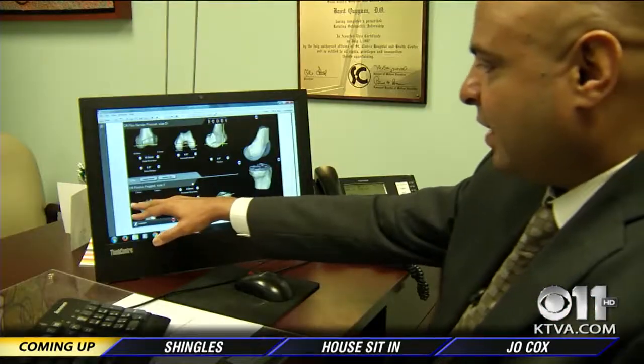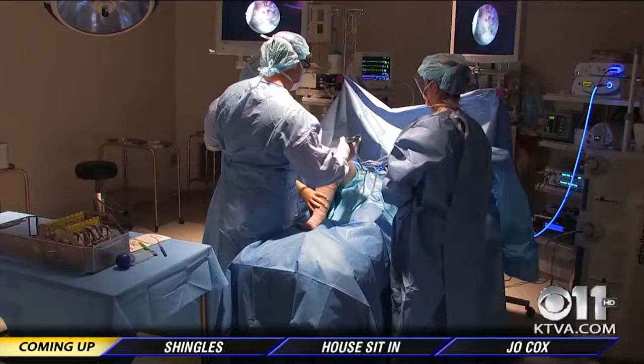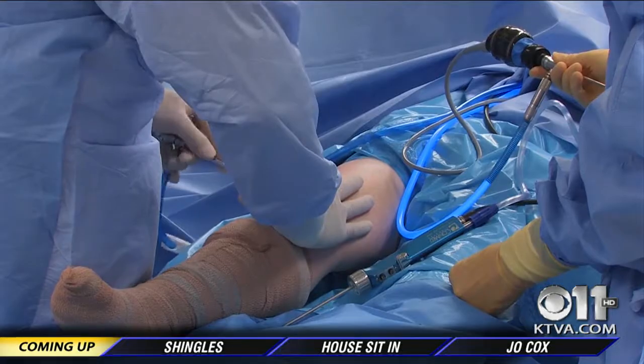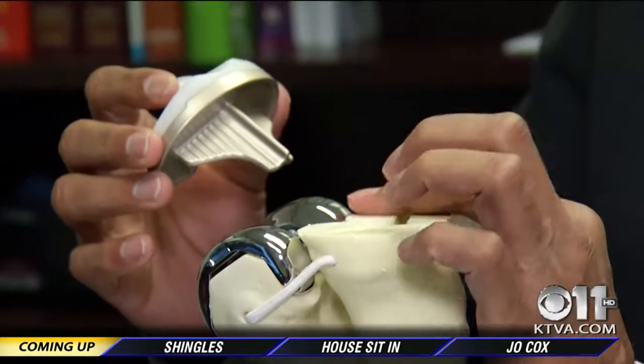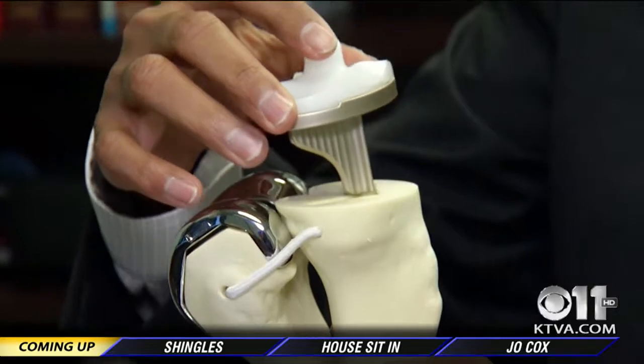Dr. Karkare pre-planned surgery using three-dimensional imaging of a patient's knee. Then during surgery, he uses specialized tools or jigs. "The advantage of using these jigs is that these jigs are customized specifically for the patient." Surgeons make very precise cuts to remove the diseased part of the bone and then insert the artificial joint.